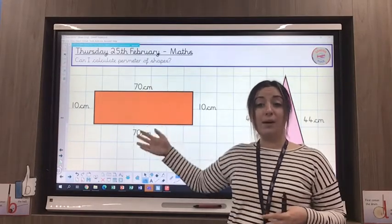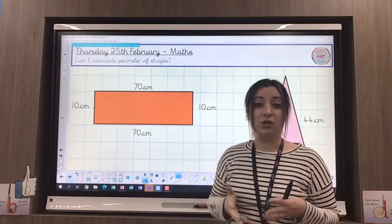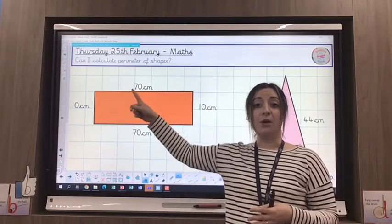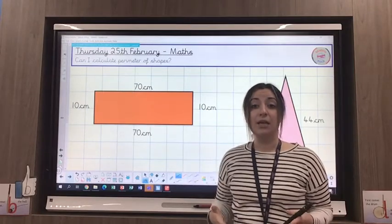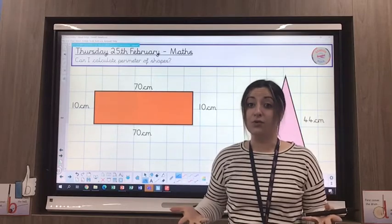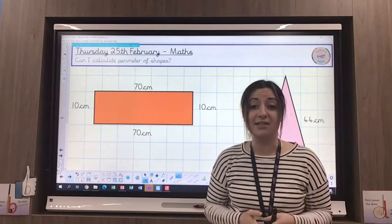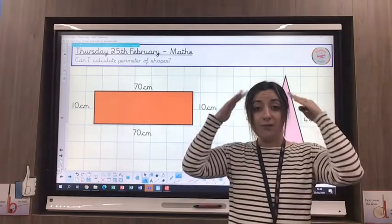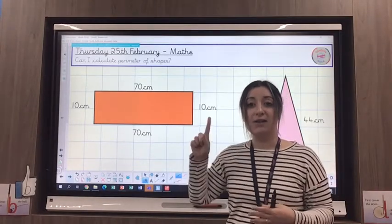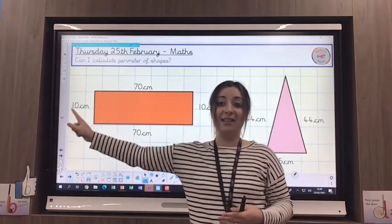So we're going to always start off with the larger amounts because it's going to be easier for us to add on after that. So if we know that 7 add 7 is 14, we know that 70 add 70 is 140. Well done if you got that at home. So I've got 140 in my head, but I'm not quite finished yet, am I? Because I've still got this side and this side.